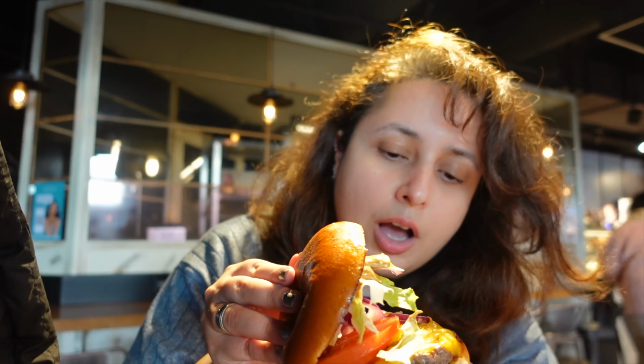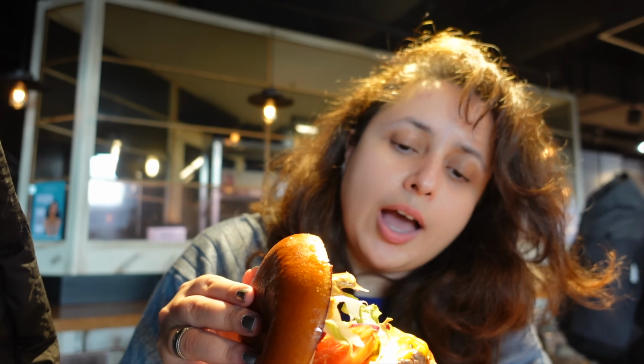It comes with some lettuce, tomatoes. I think there's some onions in there. Yeah, some onions, as well as pickles or gherkins. Not the biggest fan of gherkins, but who cares? I'm going to give this a taste test. Wow, that hit the spot. That definitely hit the spot.